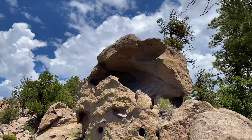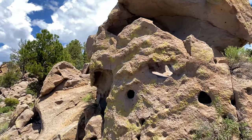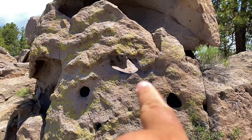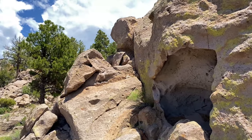These are some pretty cool features. The way this volcanic ash cooled right through here. Look at all the holes that it created. There's one right there, there, and it also created like little window effects. This is awesome.